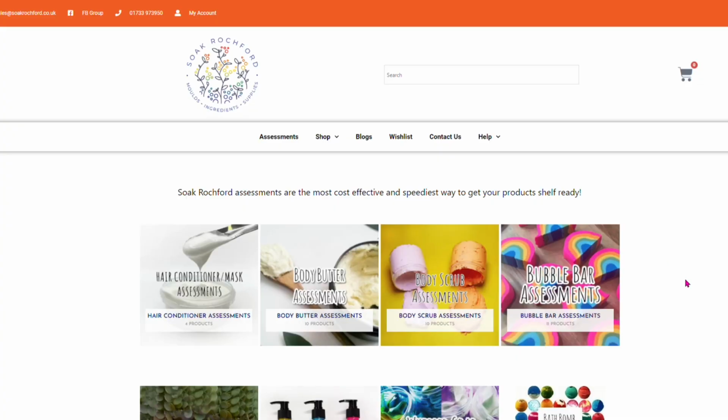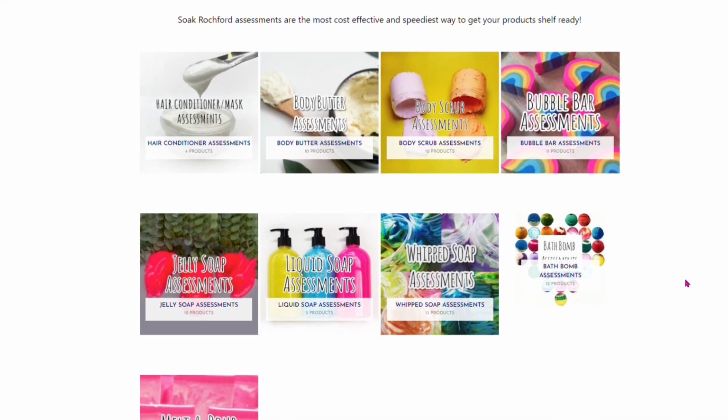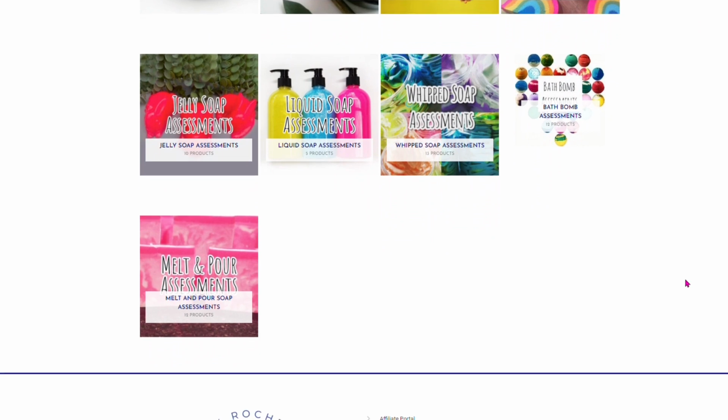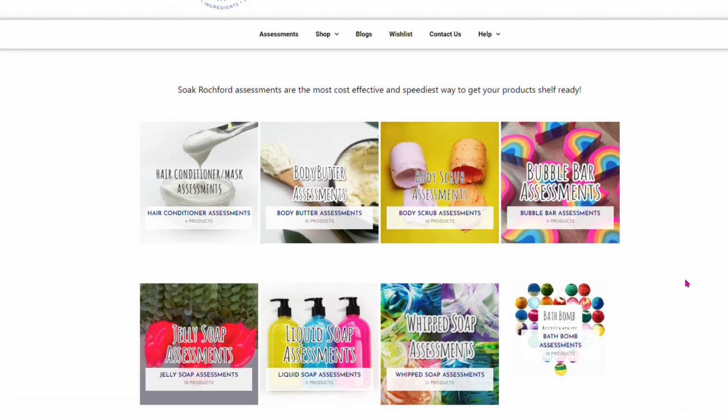So this is a lovely company called Rochford, and they do pre-written assessments. As you can see here, they've got all different kinds for all different kinds of products. The most popular ones, I think, being the whipped soaps and bath bombs.